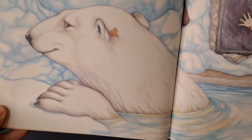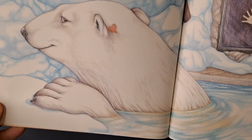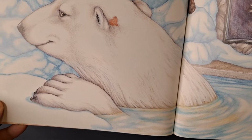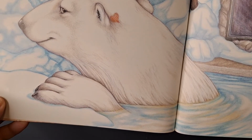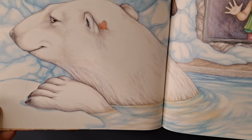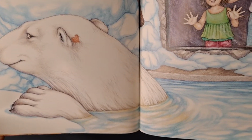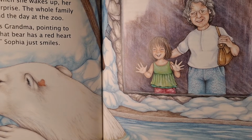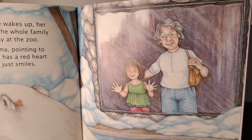In the morning when she wakes up, her mother has a surprise. The whole family is going to spend the day at the zoo. Look, exclaims Grandma, pointing to a polar bear. That bear has a red heart behind her ear. Sophia smiles. Was it a dream?